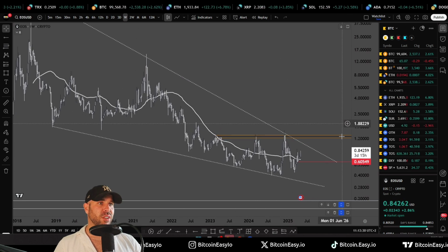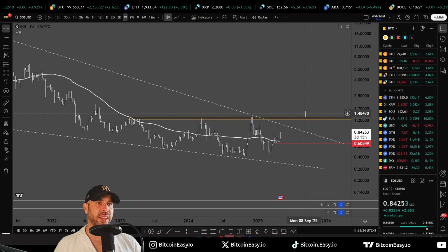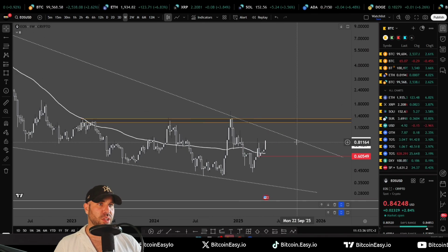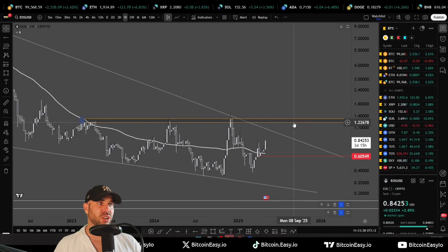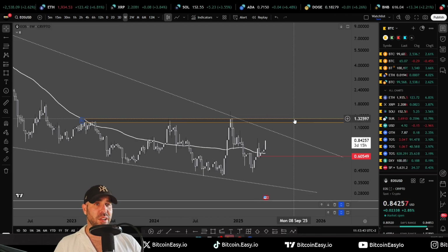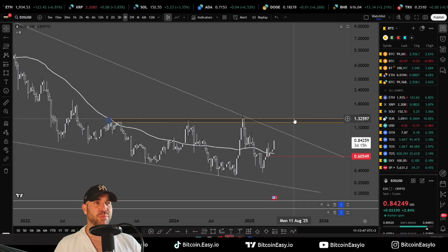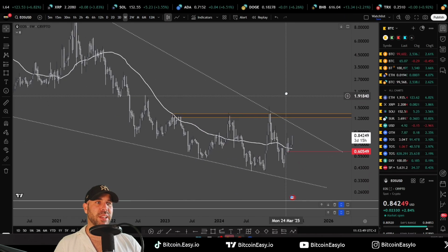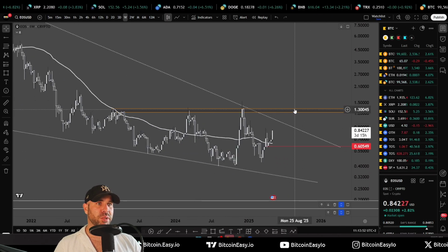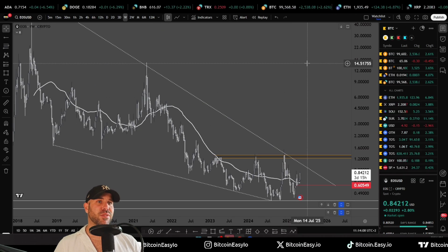So therefore, of course, if we see a break in that structure and we can see a higher high, and that specifically would come in this key area between $1.22 to $1.32. If we see a weekly close above $1.32, we can see a massive breakout, not only from a diagonal perspective, but also from a horizontal perspective. Then we can expect a massive rally, and even as high as $14, right?